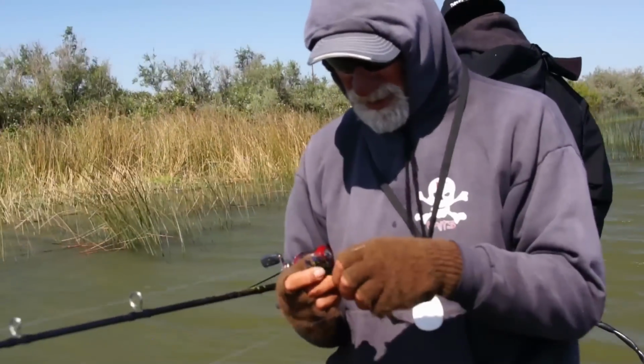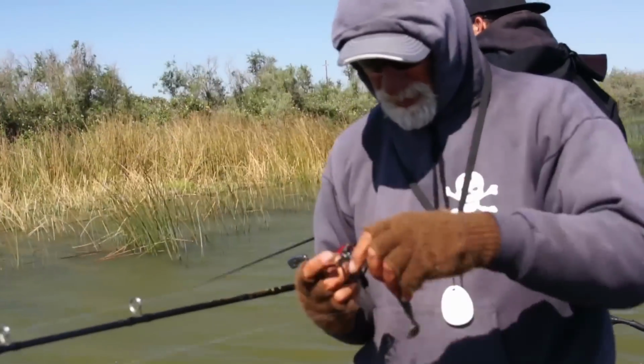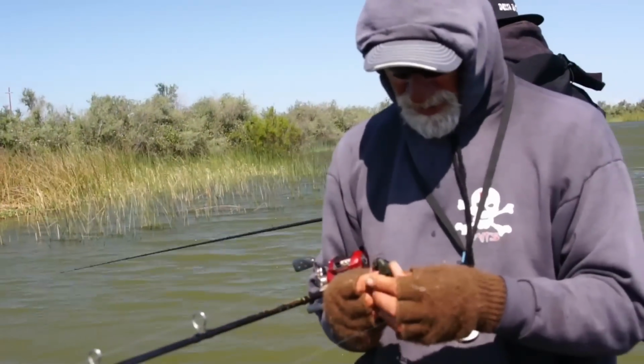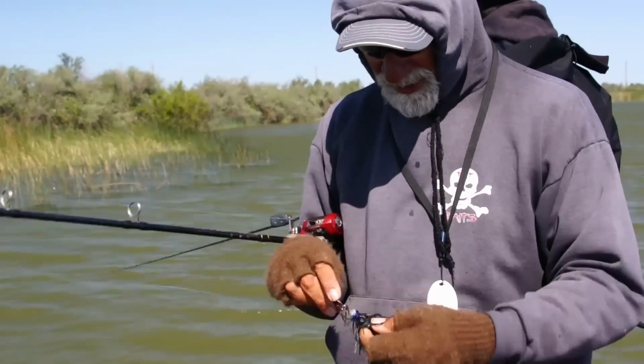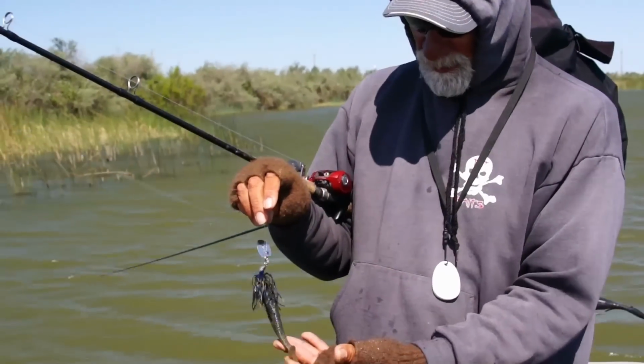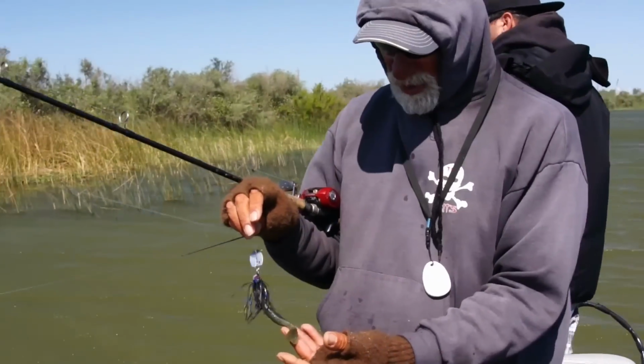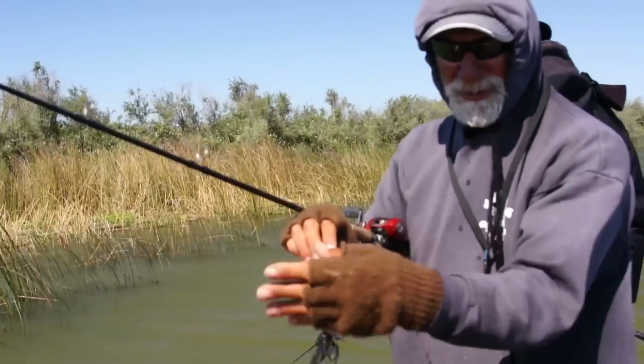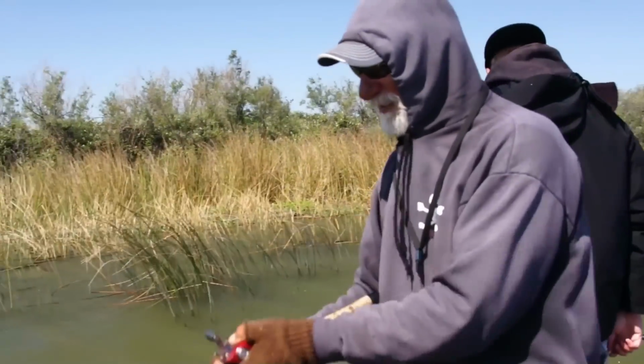Most guys like using the swimming Senko, and now Yamamoto's come out with this new hardtail, and it's actually improved, gives you a little bit more bulk, nice big chunky thing. And that little hardtail swim, that thing just paddles real tight together, and fish eat it real good.